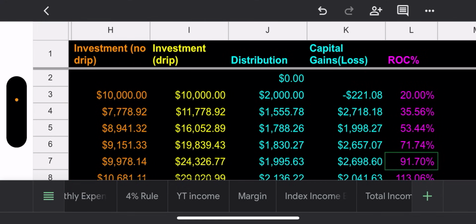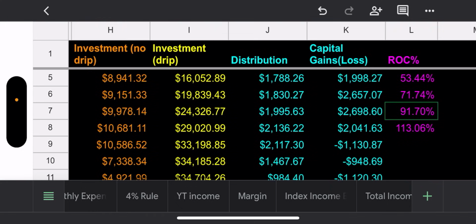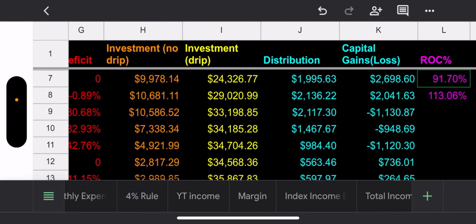So look at this in orange, right? Your actual portfolio is going up. You're up to $10,000. And you're getting paid $1,500 and then $1,700, $1,800, $1,900, $2,100, $2,100. All is well. It's working out fantastic. However, we get to here, oh no, -10, -12, -22. We can't handle that, man.